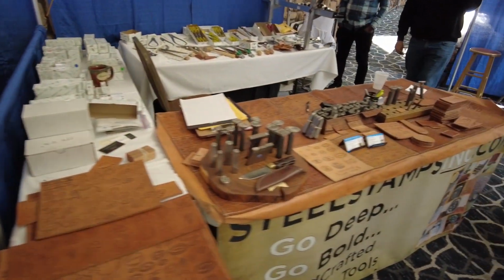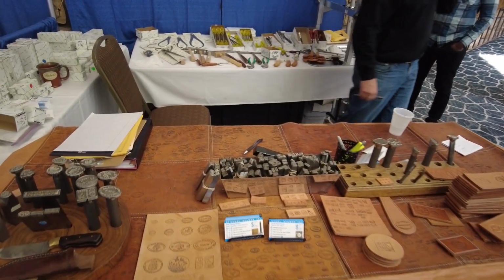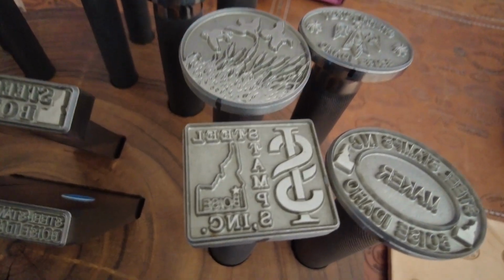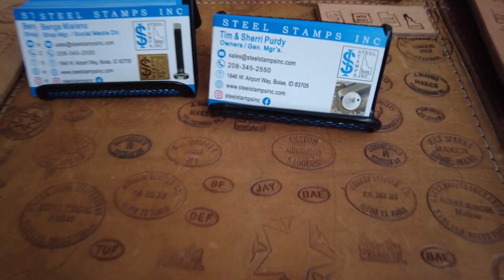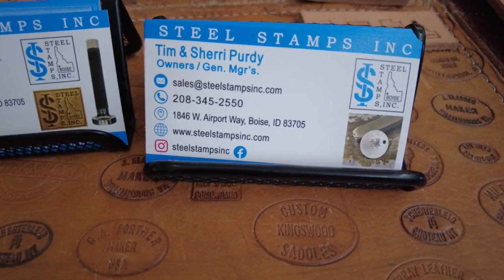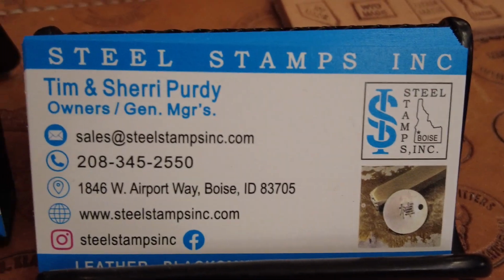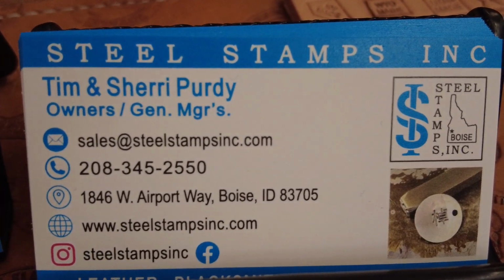Over here we have Steel Stamps Incorporated. These guys were at Prescott as well, but Tim Purdy of Steel Stamps makes some of the best maker's marks in the business. He is just absolutely amazing to work with. He's a really good guy. People that watch me work always ask where my stamp came from, and this is it right here. He made my gorilla stamp that everybody likes to comment about. So there's how you can get a hold of him. It is steelstampsinc.com.